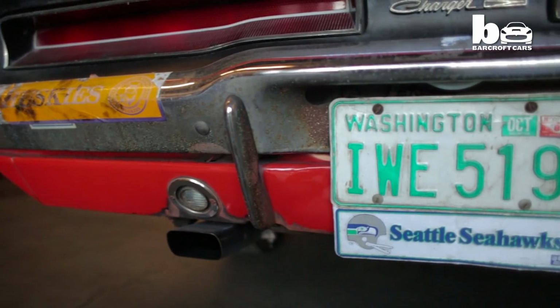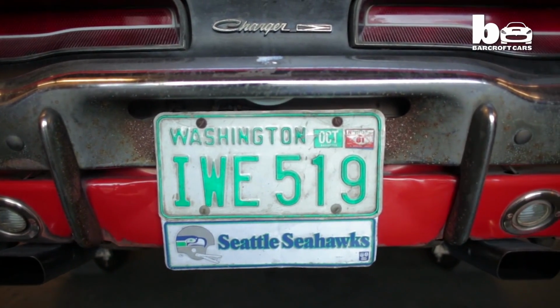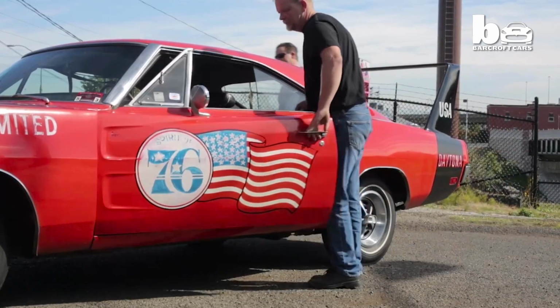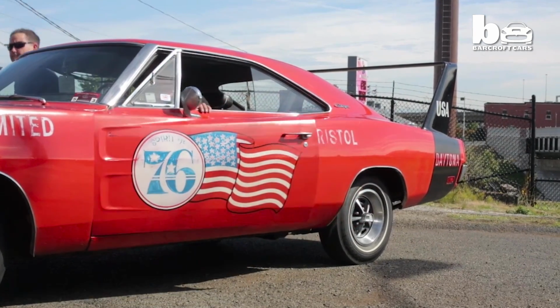The only thing that we replaced that wasn't factory on the car, the front half of the exhaust is all original back to the mufflers, but the mufflers were rotted out and the tailpipes were rotted out, so we got factory style replacements. They're good copies of what's supposed to be there. With the work complete, it was time to take the Dodge out for the first time in 30 years.